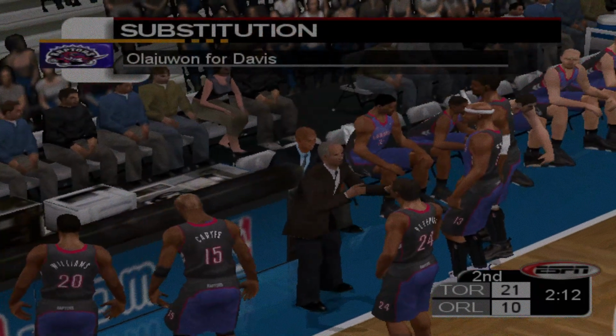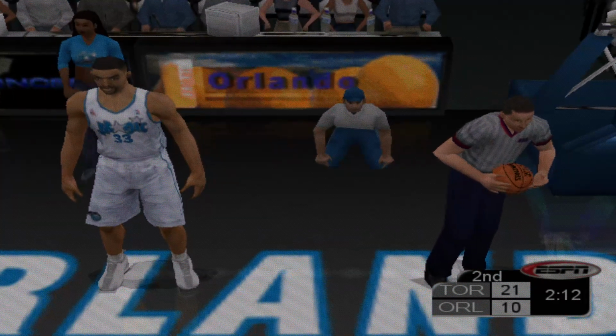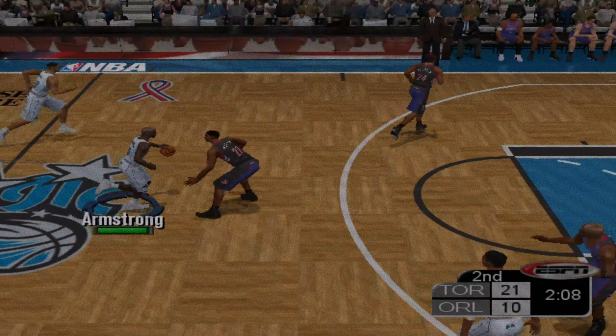Elijah comes back in after sitting on the bench for a while. Williams will head to the bench. Substitution for the Raptors. Pick him up. Just over 2 minutes here in the second quarter.